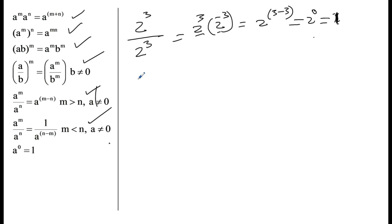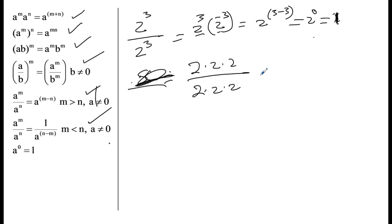Okay. How do we know that? Well, 2 to the power of 3 is equal to what? 8. Right? Let me do it this way. 2 to the power of 3 is 2 times 2 times 2, divided by 2 to the power of 3, which is 2 times 2 times 2. And that's equal to what? 2 goes into 2 one time, 2 goes into 2 one time, and 2 goes into 2 one time. So 1 times 1 times 1 is equal to what? 1. So that's 1 over 1, and that's equal to what? 1. So therefore, 2 to the 0 is equal to 1.